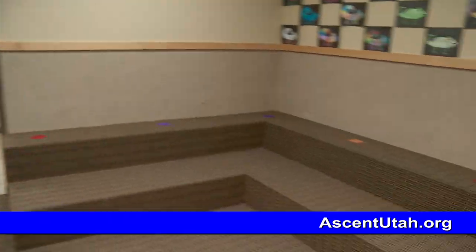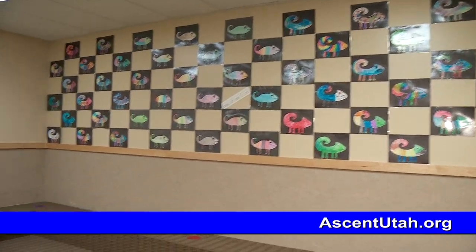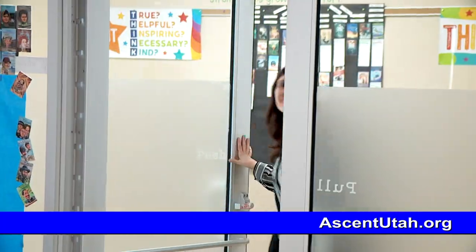This is one of our Kiva areas. Every section in the school has one. Students come out into the Kiva in order to do small group instruction, to work on different projects, or to just have a different place in the building to learn. You can see this Kiva is decorated with all different kinds of arts and projects that they've been working on from our first grade and kindergarten classrooms.